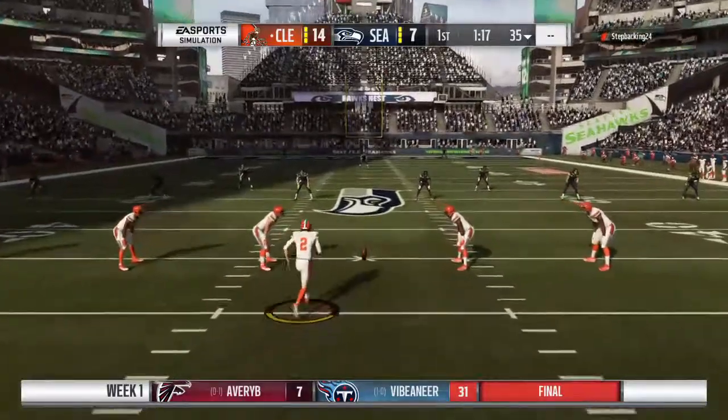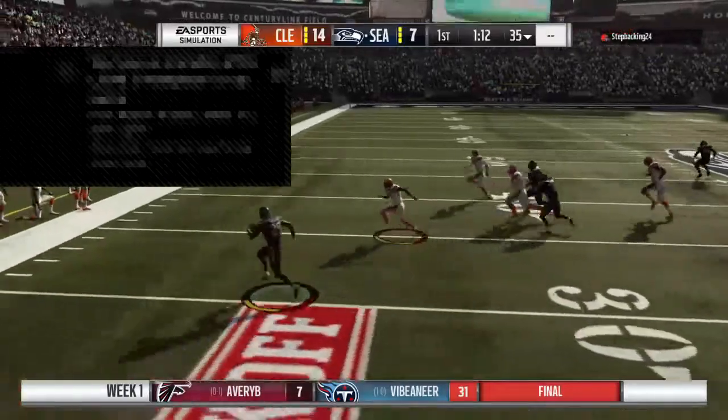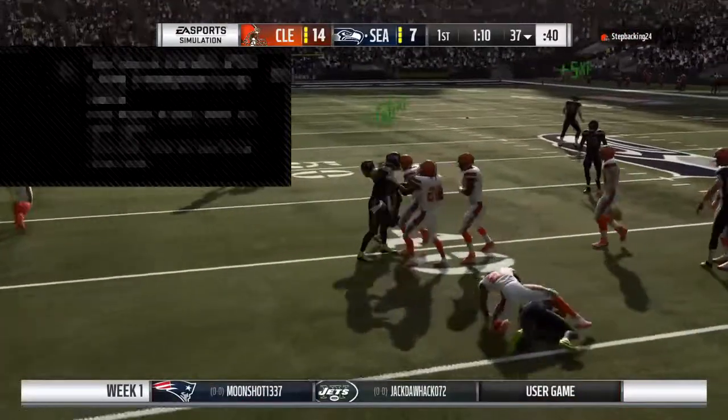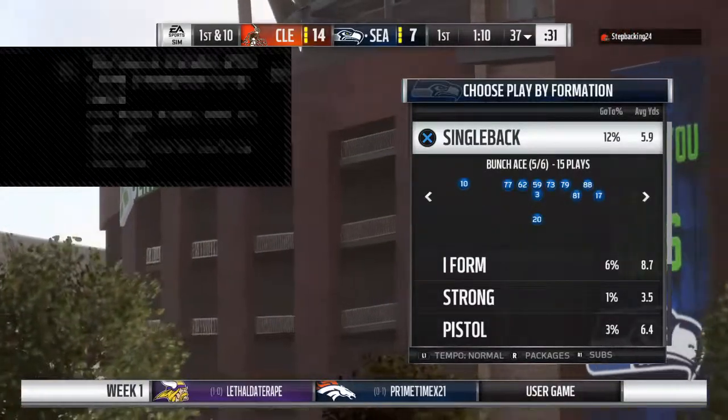Gonzalez now to kick this one away. At the 5. And he nearly broke that for more, but as it is, they'll start this. And they're hoping to redo their efforts in the last drive when they got into the end zone.